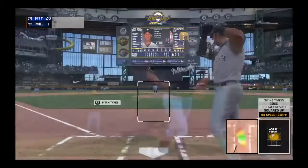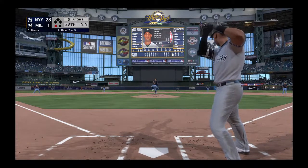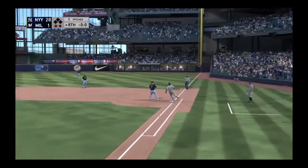Wow, that was impressive. Junior Guerra enters now in a mop-up role as he'll try to keep the deficit right where it is. Into the box, Aaron Hicks. And he puts it on the ground to second. And there are 2 away now.